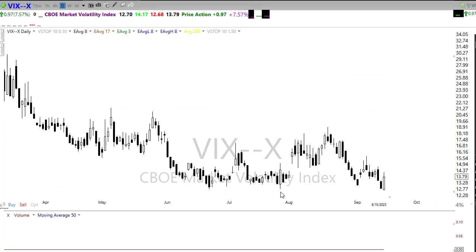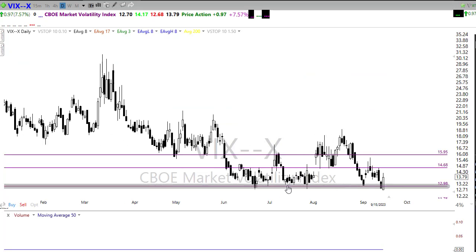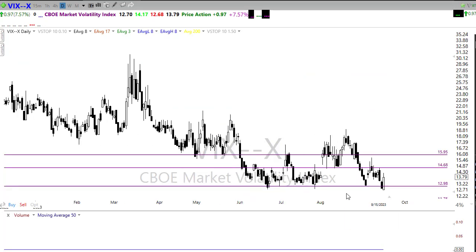Our VIX obviously reversed pretty hard here on Friday, back to the upside, but no damage here. You can see we still have this downtrend here in the chart. So if the bulls can come back in and just really fight to the upside, then really no damage here. But we'll want to watch that carefully.